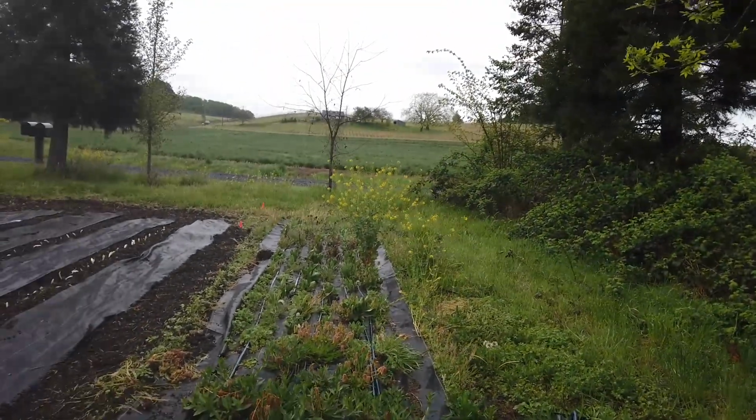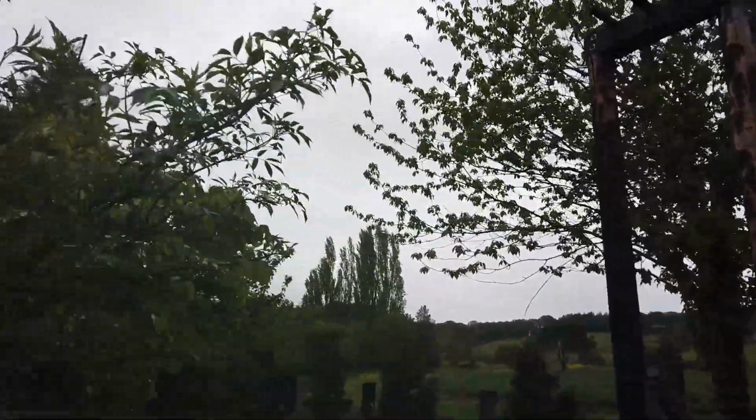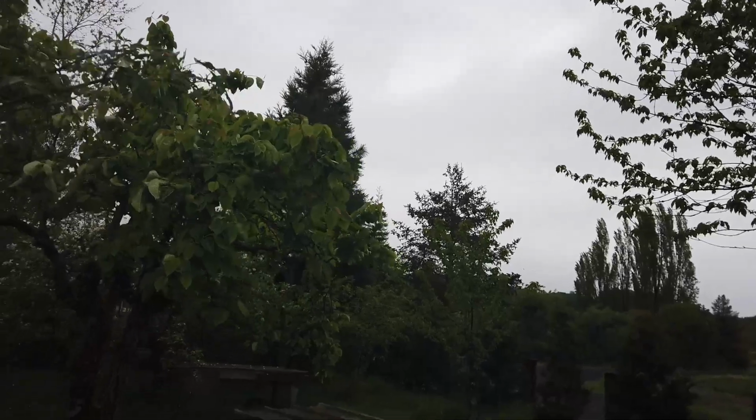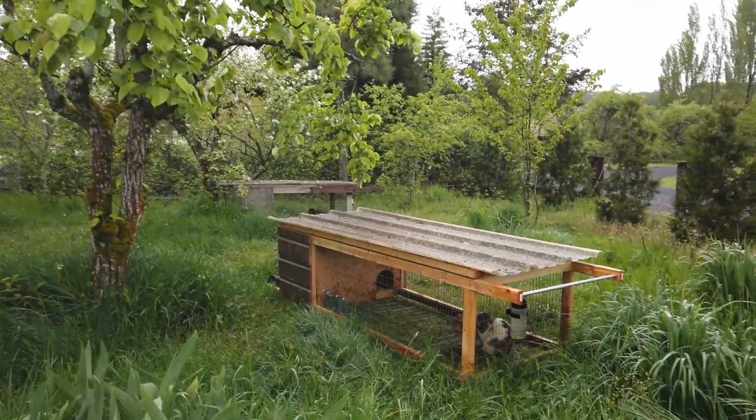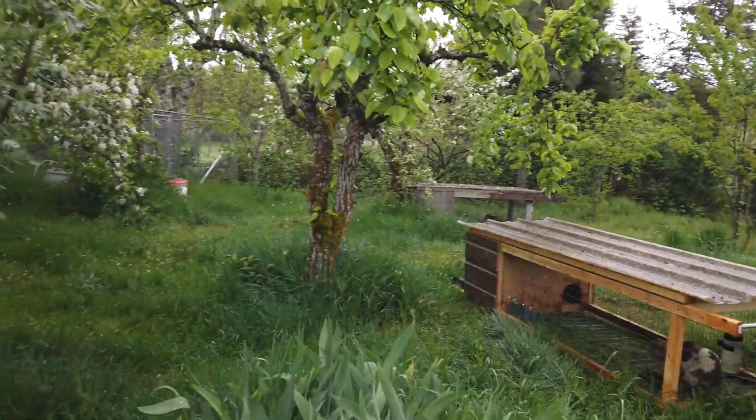Neighbor's coming and I'm in my pajamas, so I'm gonna leave. Asian pear just finished blooming. We have like several different pear trees through here. The bunnies kind of keep things cleaned.